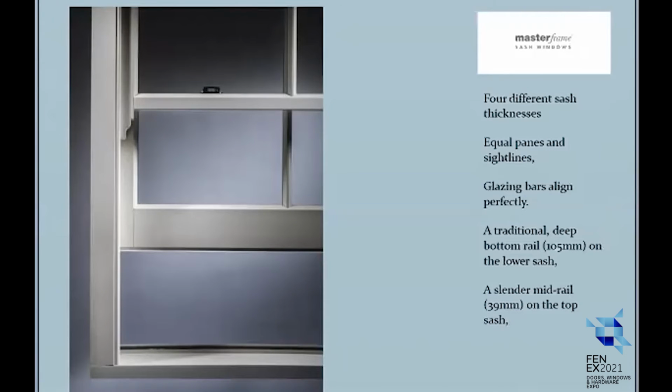And whilst the cheapest solution is to make a sash using the same size section on each side, on all four sides, today each sash is made from 3 or 4 different profiles, different thicknesses. Whilst each has the same chamfered putty line detail, they're different sizes because they do different jobs. Take the lower sashes. These tend to have a traditional deep bottom rail, about 105 millimeters, whilst the upper sash has a much slender mid-rail of just 39 millimeters.